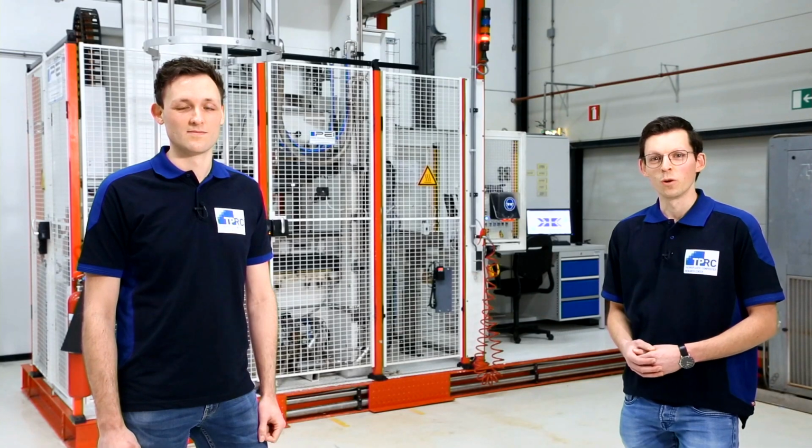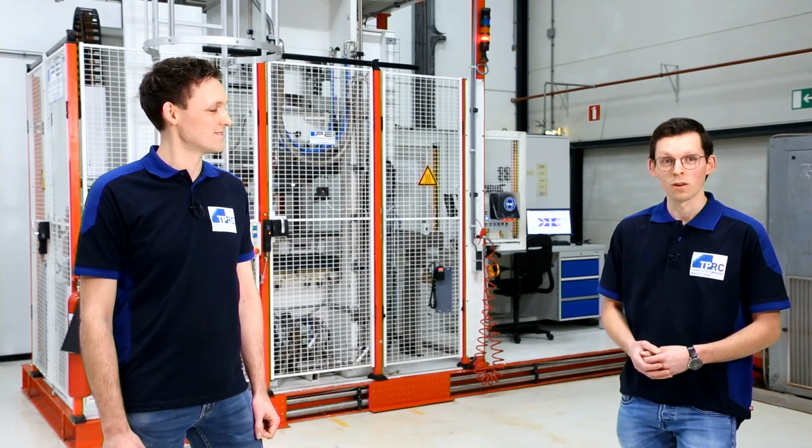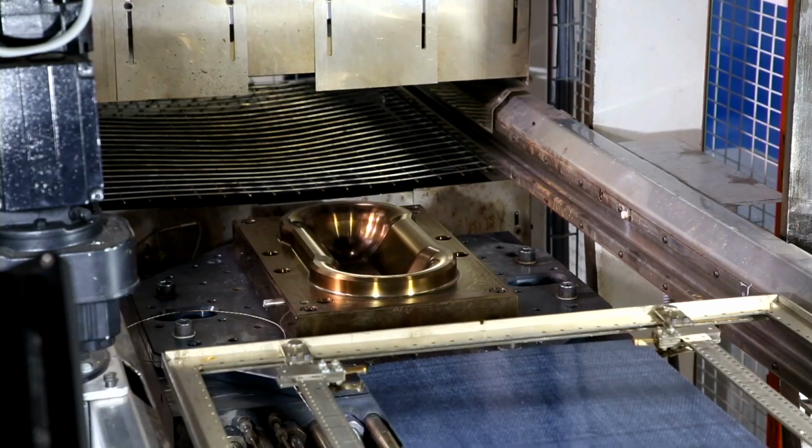In our research, we focused on unidirectional materials. These materials give more design freedom for the engineer, as you can make, for example, tailored parts, but it also allows for automated layup processes.